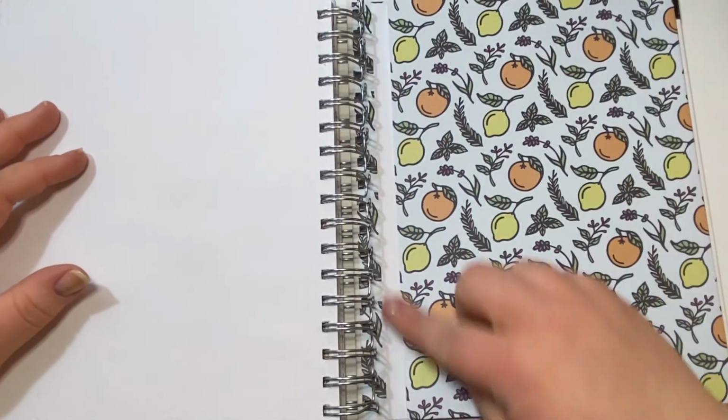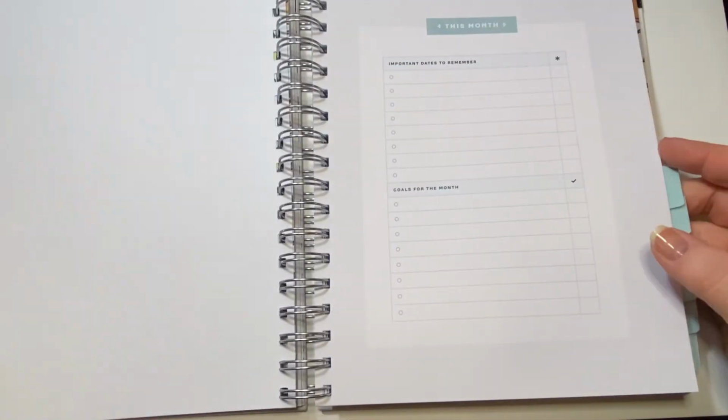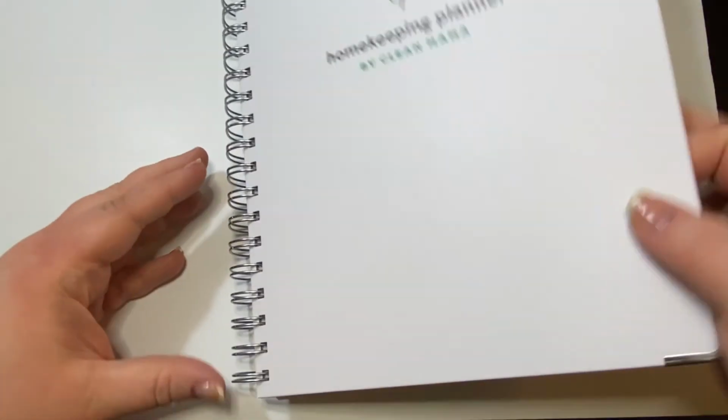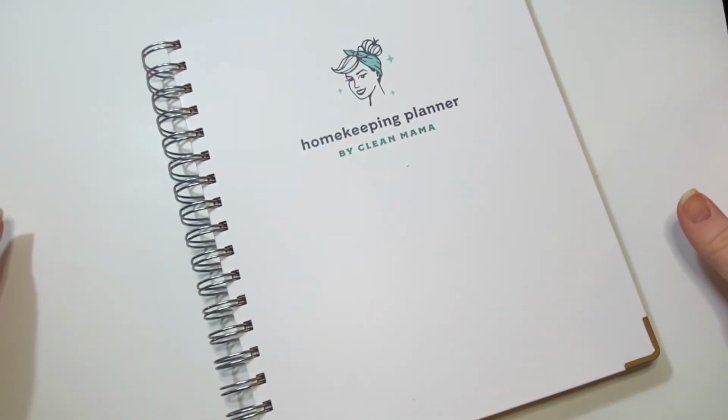And then again, it's that O-ring, so you're not going to want to pull that forward. You just have to go all the way to the back, which is annoying, but that's usually the best way to deal with an O-ring coil. But yeah, that is the Homekeeping Planner by Clean Mama.